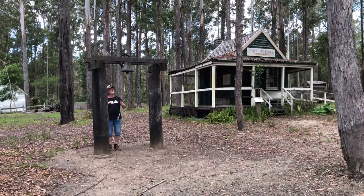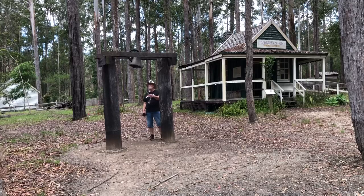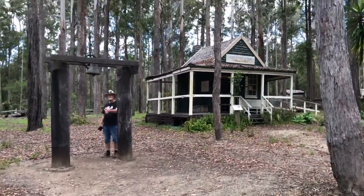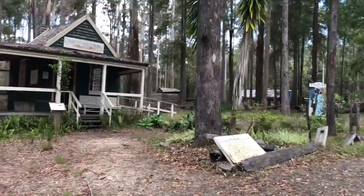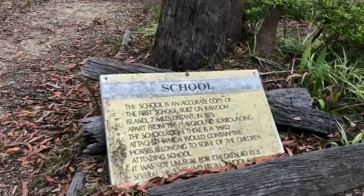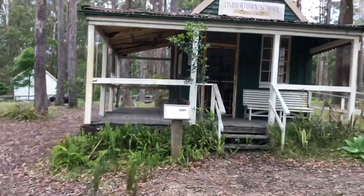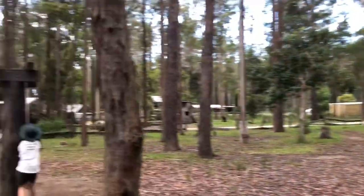Here's the school and the school bell. Time for class. You ring the bell and the kids come running.